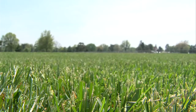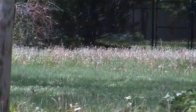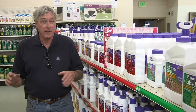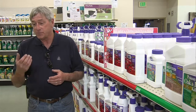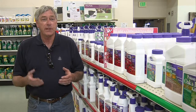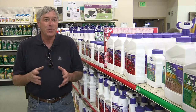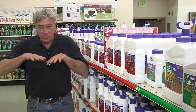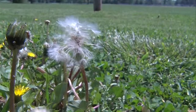But once they're gone, it doesn't mean you're off scot-free. So here's one way to help prevent another breakout. First of all would be to get a nice thick lawn going, and that's going to take fertilization, may take some overseeding, that type of thing, and it's not going to happen in 5 minutes. It's going to be a kind of a process. But anybody who has a real good thick lawn is not going to have a lot of weed issues.